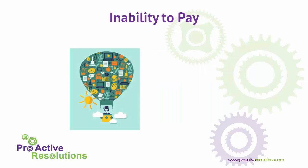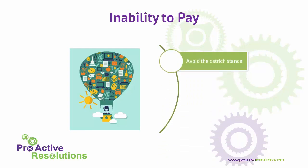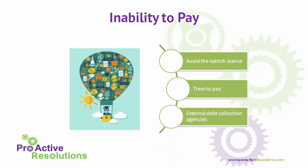The situation may arise where we are unable to pay our tax on time. If this happens, avoid the ostrich stance and don't delay submitting the tax return. We should submit the return, calculate how much we can afford to pay, and then contact HMRC's Debt Management Department. We can normally negotiate an instalment arrangement. HMRC will want to know how much you can afford going forward. HMRC, if needed, will engage the services of external debt collection agencies to help collect any tax owing.